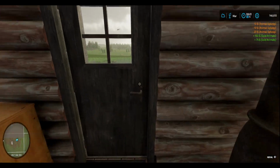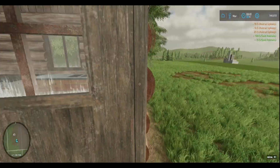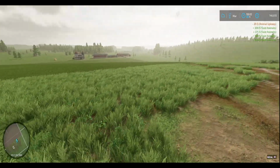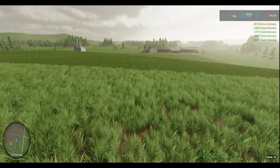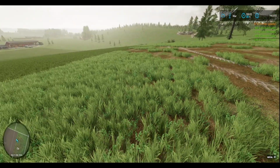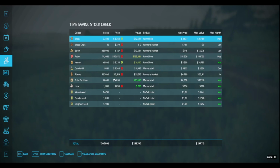All right, looking really good. 146,610 after we sold some animals. Here goes the helicopter, and the snow is melted. Very nice. We're looking great, guys. That's starting to grow nicely. It's probably at a point where it'll destroy itself now if we drive over it, so we're going to have to keep an eye on that. Okay, these guys, yeah, we're going to watch that.